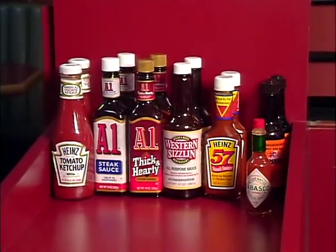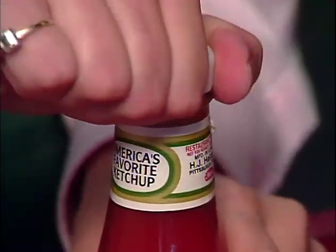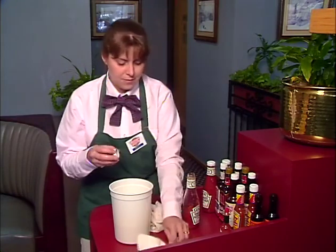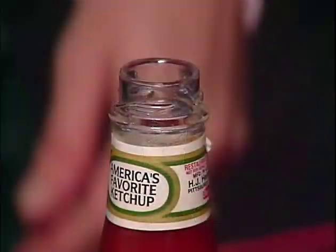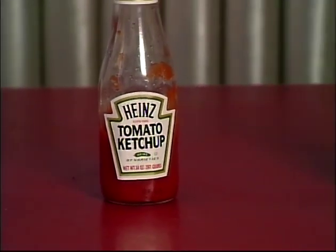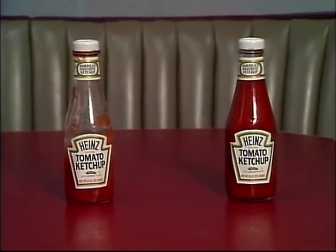Lids on sauces must always be clean, and the bottles too. An hour before closing, the server takes all caps, washes them in hot soapy water, and rinses in hot vinegar water. Partially filled bottles are combined and wiped clean, and the clean, dry lids replaced. Customers in other restaurants may have to use bottles like this. We greet our customers with clean, full bottles of sauce.